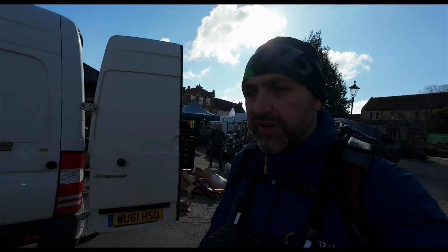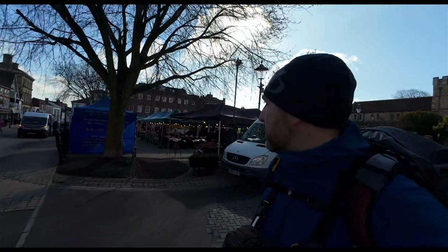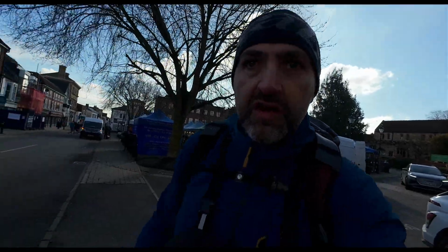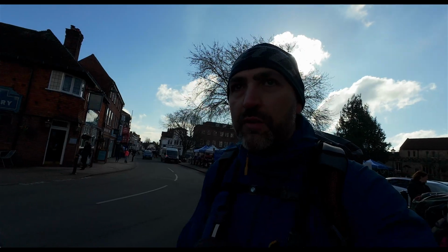Yes, with Buriton behind us, we're about 4 miles in. We're just walking through the market town of Petersfield, and today there is a market on. From here you head out and go through Petersfield railway station.